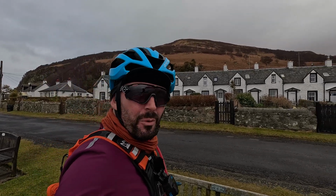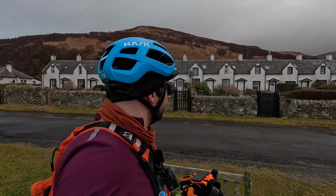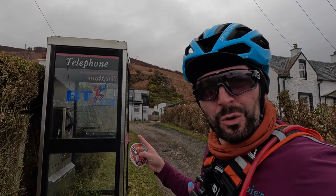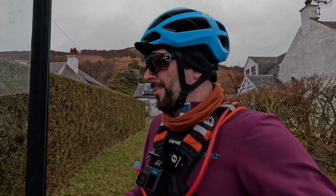And it's unbelievable that they're nearly 200 years old. They must get some weather coming off of this bay in the winter months. And just before the chimp leaves, I just found an old telephone box. So I put a couple of stickers in there that if you're ever in Catacol and you're passing, you'll be able to pick them up.